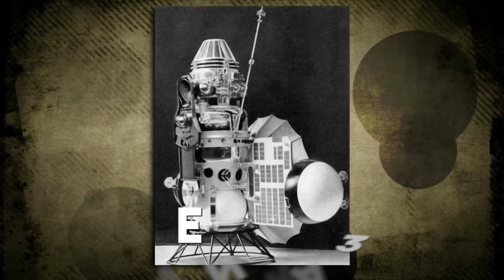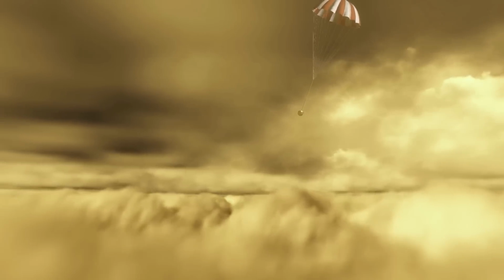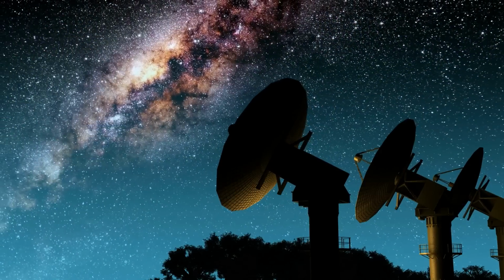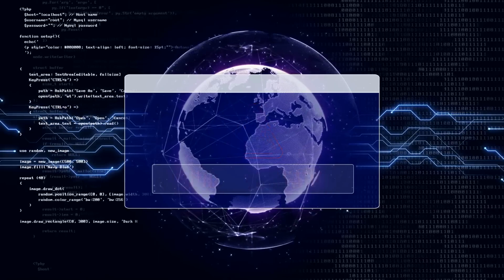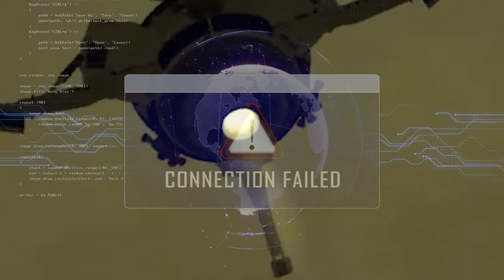Now, going back to Venera 3, it was a space probe launched by the Soviet Union on November 16, 1965. It was the first spacecraft to successfully enter the atmosphere of Venus and transmit data back to Earth. However, contact was lost with the spacecraft just before it landed on the surface, so no data was received from the actual landing.